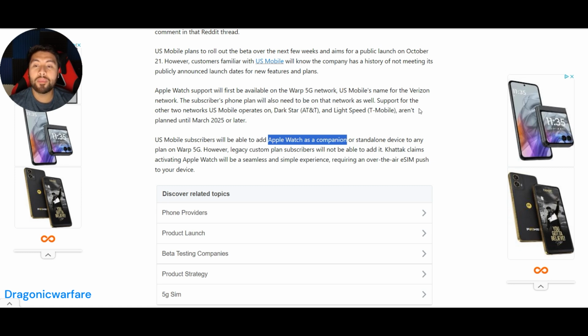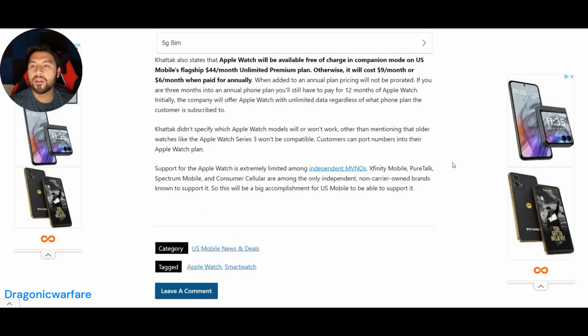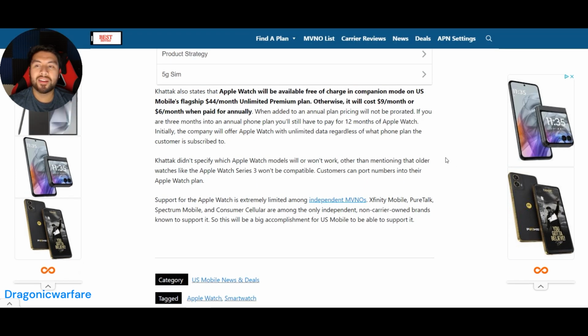Katak claims activating Apple Watch will be a seamless and simple experience requiring an over-the-air eSIM push to the device, which is how it's mainly done now. It says Katak, and I'm sure I'm saying this guy's name wrong, also states that Apple Watch will be available free of charge in companion mode on US Mobile's flagship $44 monthly unlimited premium plans. Okay, so there you go. Same thing like US Mobile.